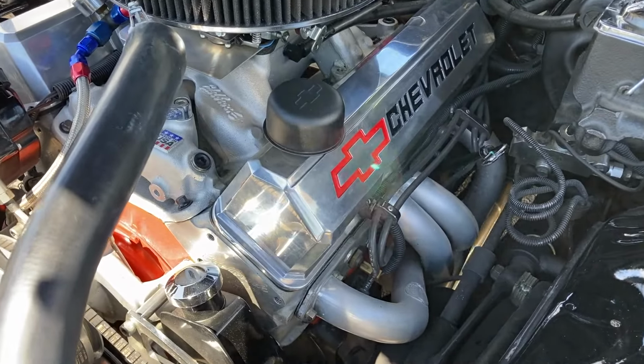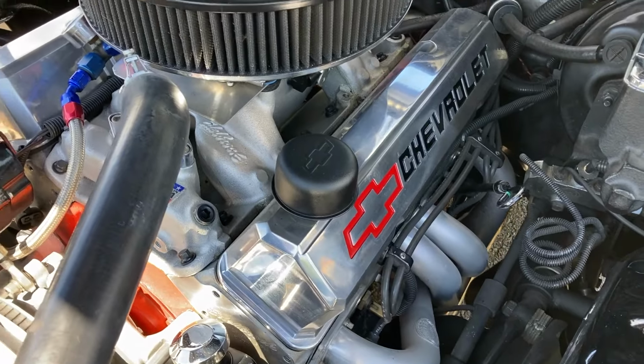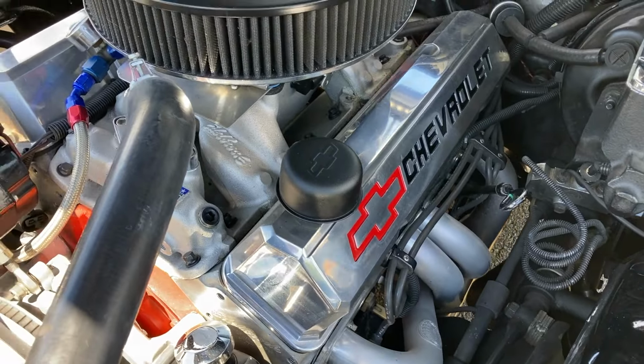So what we have here is a 383 stroker. Could you have made it any cleaner? I'm serious, this is incredible. Yeah, it's a bit dusty, but dusty my ass. Sorry, forgive me. This is amazing. Wow.